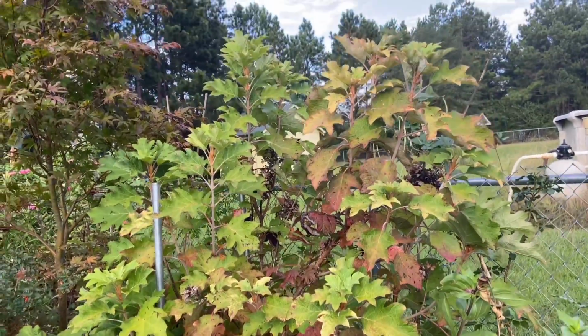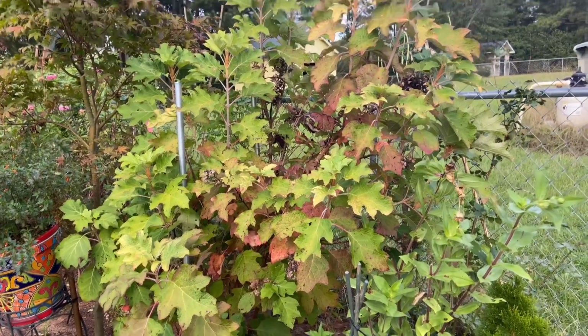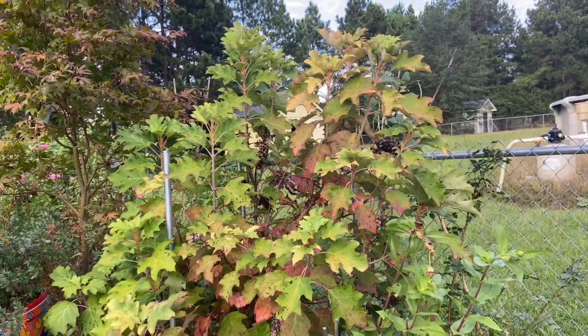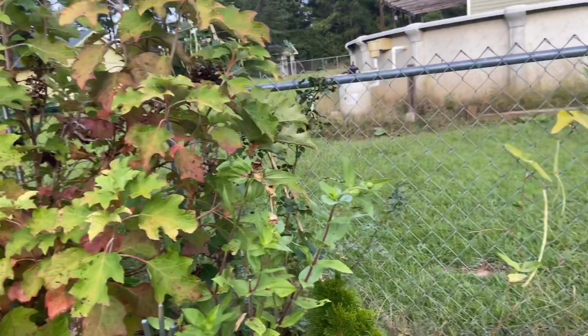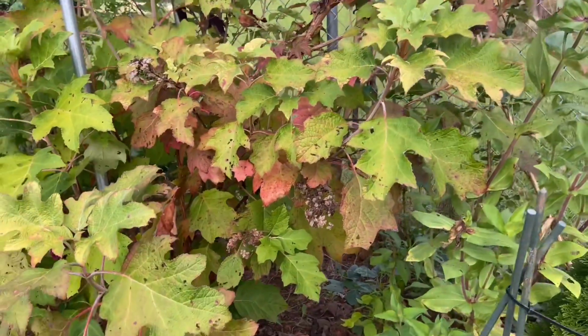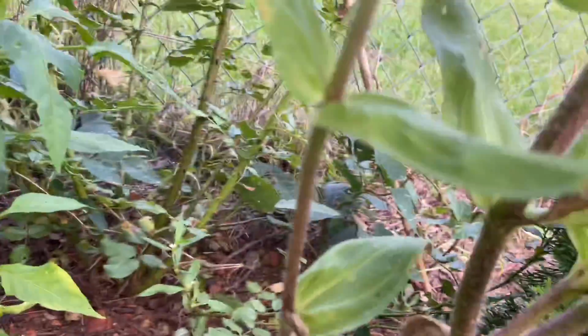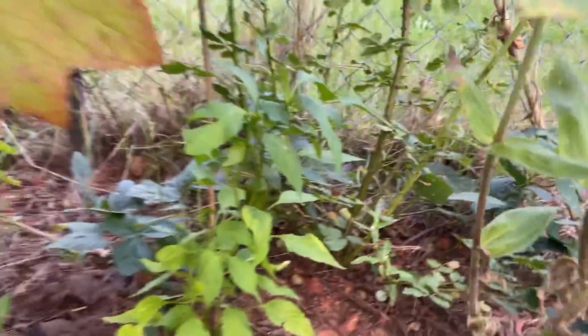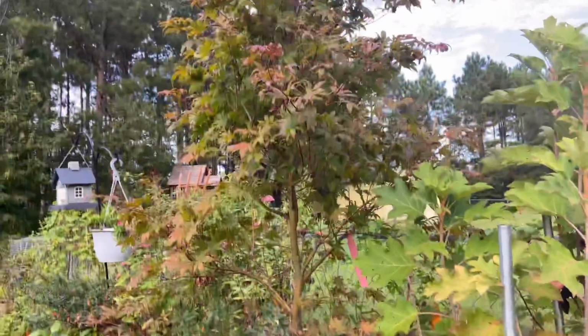And then this is our oak leaf hydrangea. They are now starting to change colors. Look at the leaves. So it's going to be very beautiful in the fall. Before the leaves start falling, you can see this red. It turns orange to red color. I get those peppers there. They are all scattered in the garden.